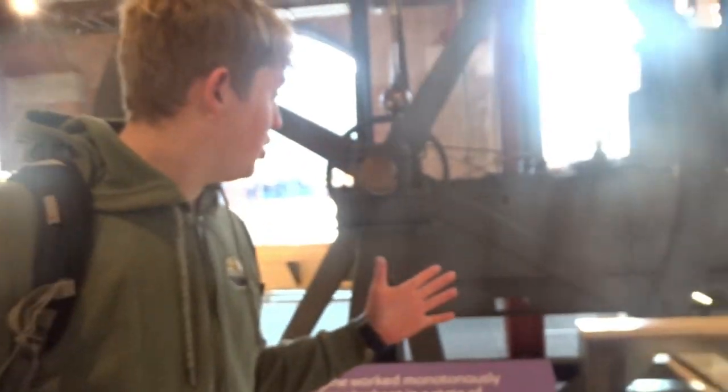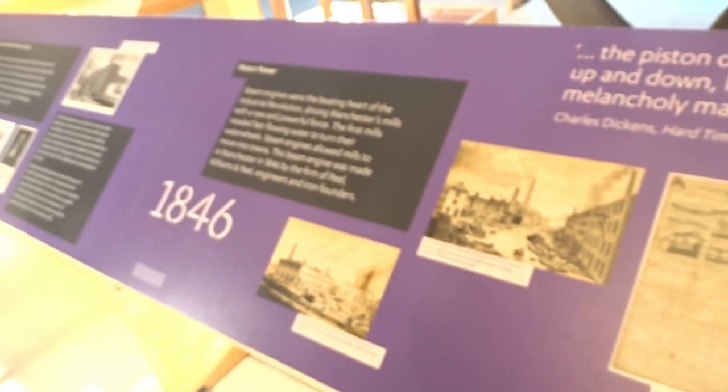Here you can see Stephen Hawking's chair, Stephen Hawking's wheelchair. As you can see, this looks like it was a piston from a steam engine, probably from a factory here. See some pictures on this display of where it might have been used.